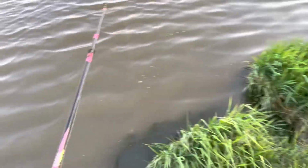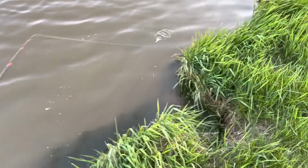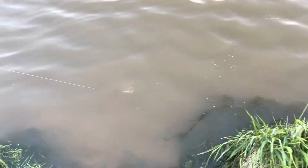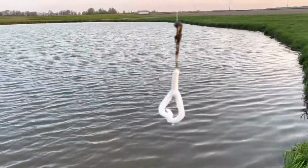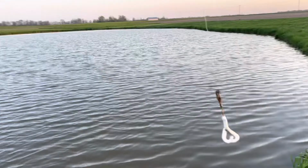Okay, I'll try to give you a real quick look at what this looks like when it's going through the water. You can kind of see it's got a lot of movement on the tail. That's what the fish are going to like. It's what's going to attract them, says it's something that's alive when it's not. But you can kind of see there is a lot of moss. Every cast I'm having to get that moss off.